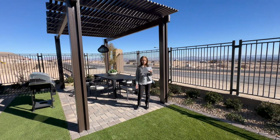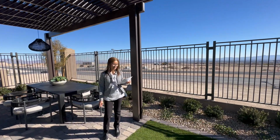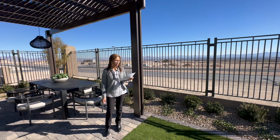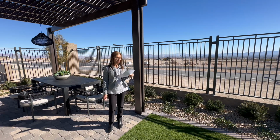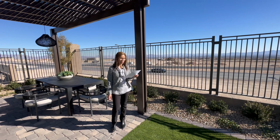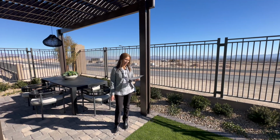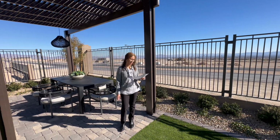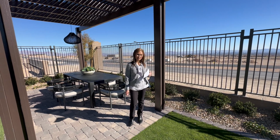Okay, you guys, this concludes our video. This is Plan 1909. The starting price is $719,990. 4-bedroom, 2.5 bath, and 2-car garage. There are 3 elevations for this plan, and depending on which elevation you choose, the price will go up.